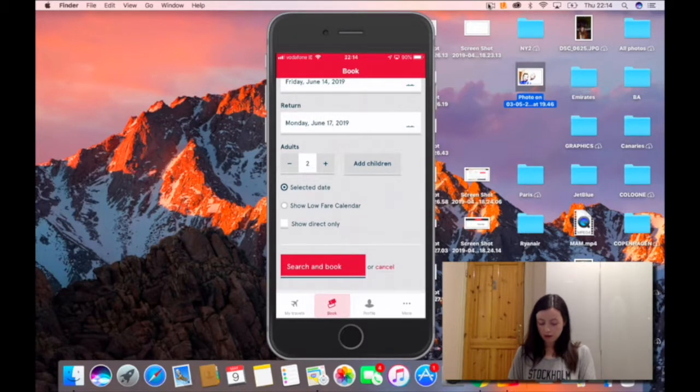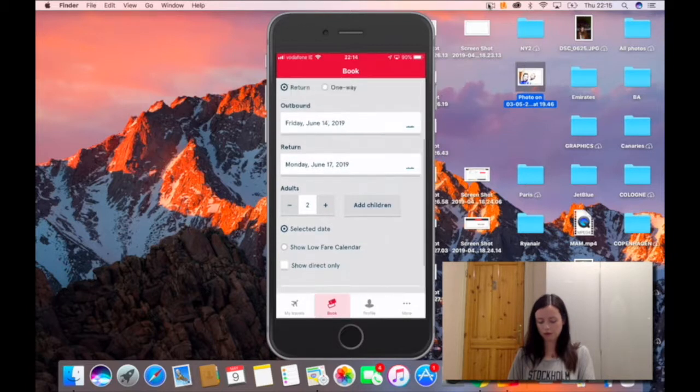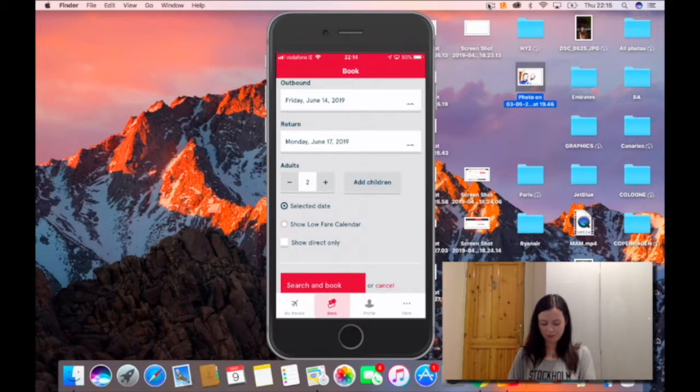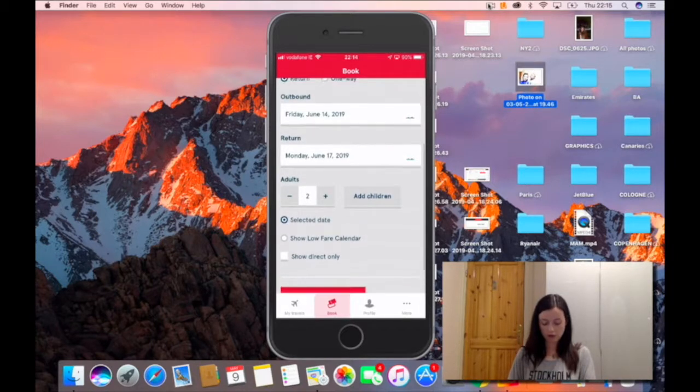And what do the different options refer to here? So all the different radio buttons. So selected date, show low fare calendar. Doesn't really make any sense to me. I mean, I know what it means, but I don't see the point of it now when I've already chosen my dates. And then show direct only. In this case, I don't really mind. I'll leave it as selected date. I can choose direct only if it's there or not. So I don't mind the option of either or.